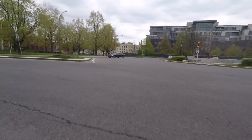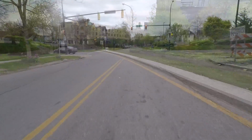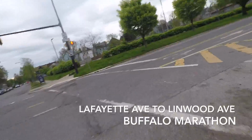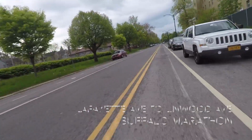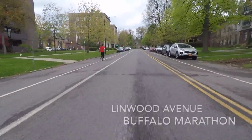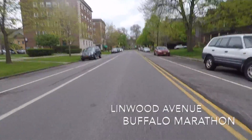Water and Gatorade will be available every 2 miles beginning at mile 2 on the first half of the course, and every mile on the second half of the course. There will be a power gel station near mile 15 and mile 21. There will be bike support monitoring the race course.